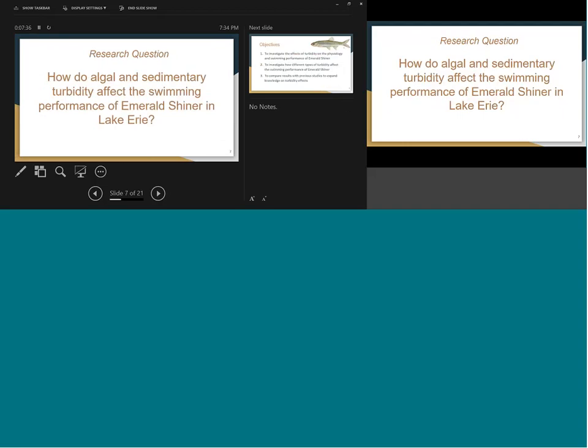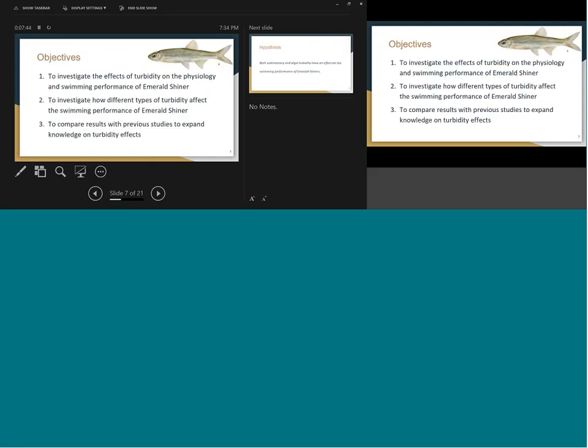So going back to my research question, how do algal and sedimentary turbidity affect the swimming performance of emerald shiner in Lake Erie? I have three objectives. The first is to investigate the effects of turbidity on the physiology and swim performance of emerald shiner. The second is to investigate how different types, algal, sedimentary, and a combination of the two types of turbidity, affect the swimming performance of emerald shiner. And the third is to compare the results that I get with the previous studies, such as Gray et al. 2014, so we can expand our knowledge on the effects of turbidity on fishes.